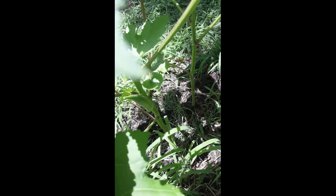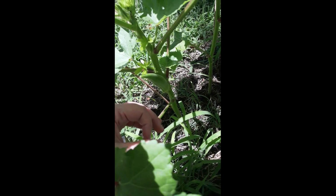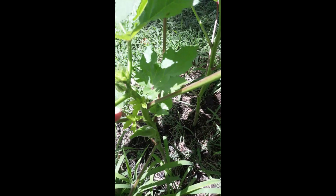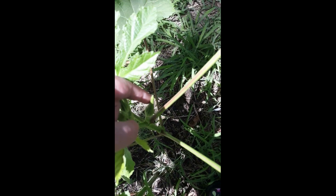Look at this. I've got my okra coming in. I only see, oh look, I've got more little ones coming in here. I've got one tiny little sucker back here where I thought I saw, oh, there he is.